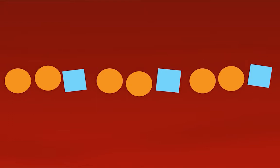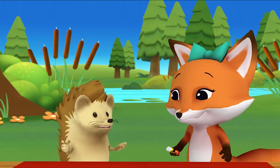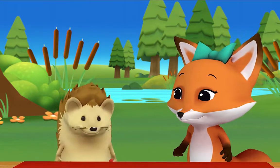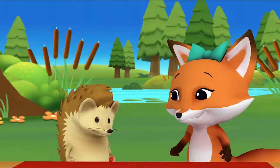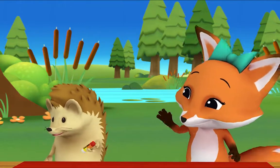Orange circle, blue square. Can I borrow your glue stick, please? I want to glue these down. Sure. Here you go. Thank you. Orange circle, blue square. Orange circle, blue square. All done! Do you want to make another pattern? No, I want to go and tell Miss Panda. Miss Panda! Miss Panda! I made a pattern!